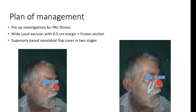So when you plan for a primary closure in the forehead only, you should choose these flaps. Not by putting a skin graft or something like that. That will be an aesthetic deformity. Okay. And suppose you do a flap today, when do you want to divide the flap?